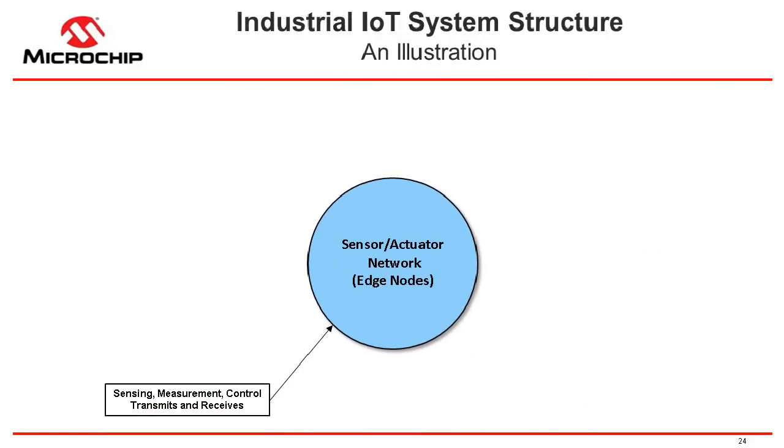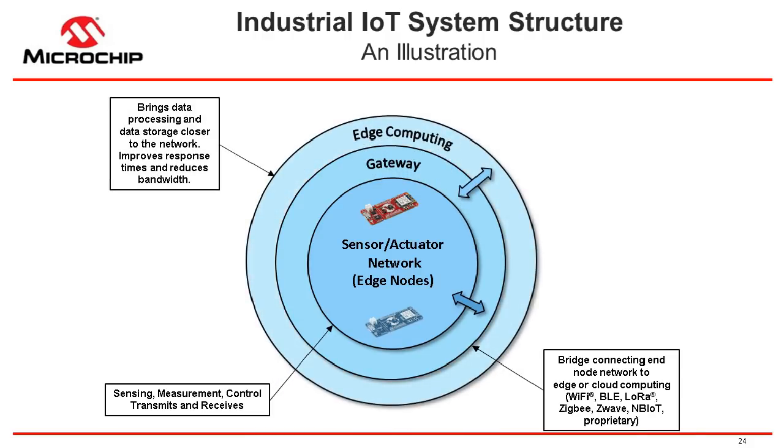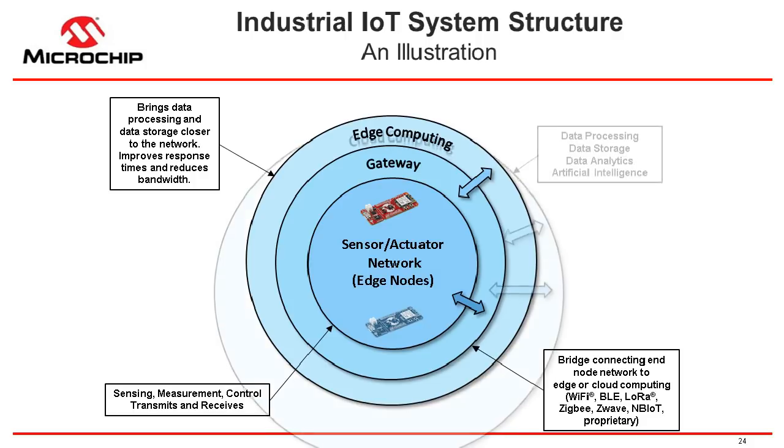So how do we see this development board help clients gain user experience in the growing field of IoT? Firstly, here is an illustration of how a typical industrial IoT system structure would look like. We have the network array of sensors known as edge nodes. And here we are showing the Wi-Fi board and also the BLE board. The next layer would be the gateway. This would then interface to an optional edge computer. The last outer layer is the cloud.